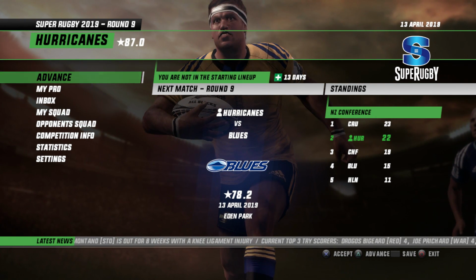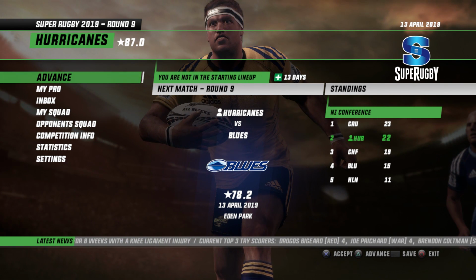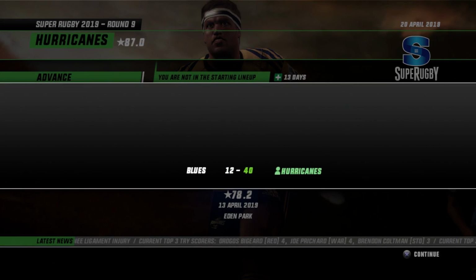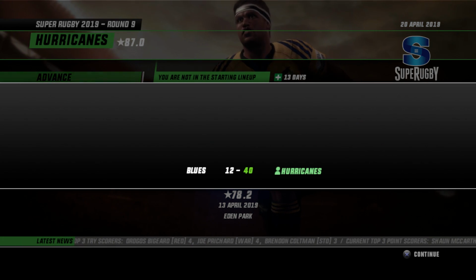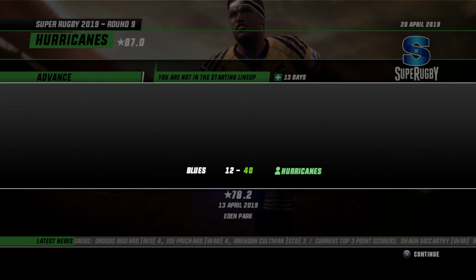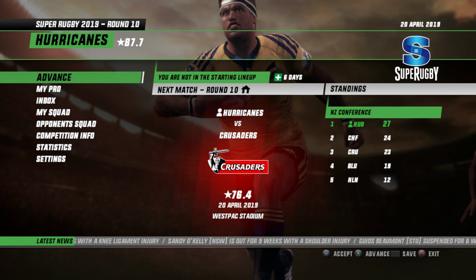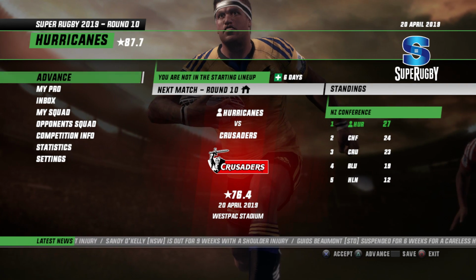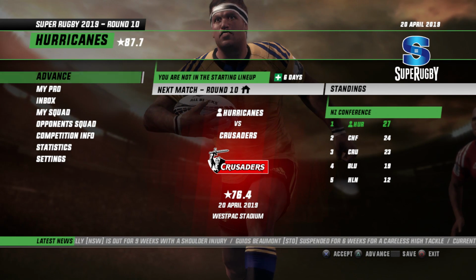So, wow, Crusaders are top. 23 to our 22. Set on the right-hand side of the screen in the New Zealand Conference. Okay, big game here. We have to beat the Blues. Yeah, we've done the job there. 40 points to 12. That is at Eden Park as well. That is one hell of a thrashing. So the Blues have been put in their place. And with that, the Crusaders must have had a bye. So still 6 days still injury free.